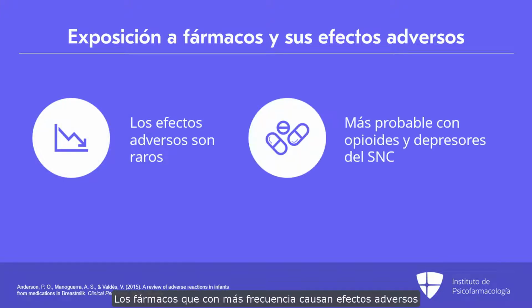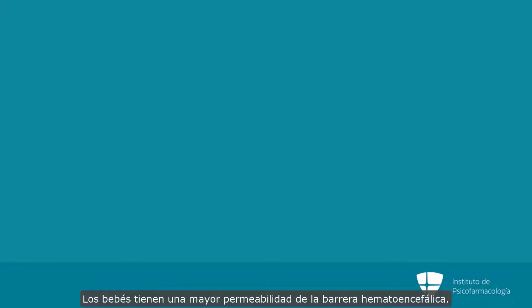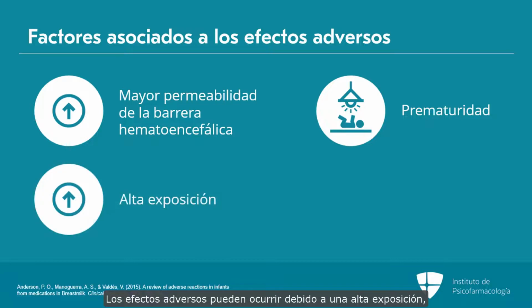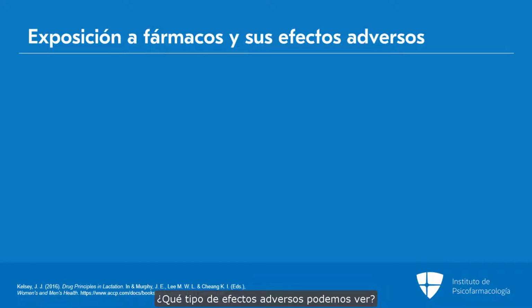The most common drugs to cause an adverse reaction are going to be opioids and CNS depressants because of the increased permeability of the blood-brain barrier in an infant. The closer to the birth, so the more immature the baby, the more likely there is to be an adverse reaction because of that permeability of the blood-brain barrier. There's also sensitivity of different brain regions that's likely responsible in immature babies. Adverse reactions can occur due to high exposure, either a high dose or high passage into the breast milk, or low clearance.